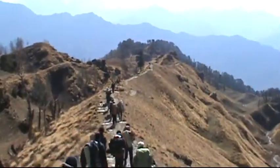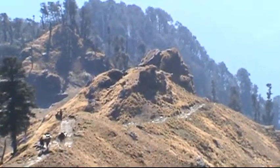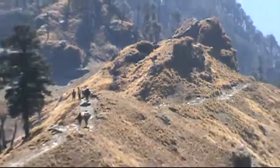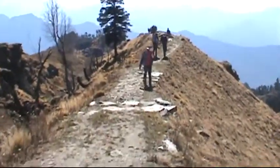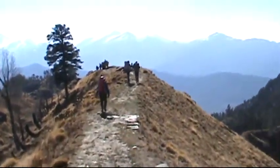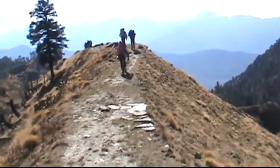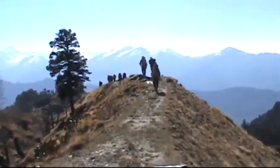Here we are, heading out. Donkeys are out in front of us. And the mules too. Oh, mules. One horse, I was told. This is just sort of a cool path to walk on.